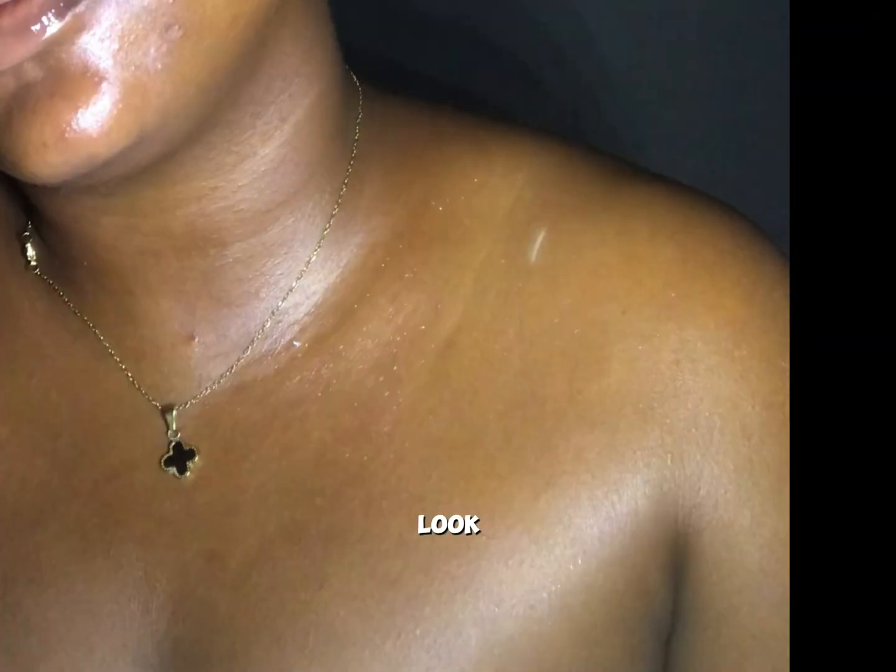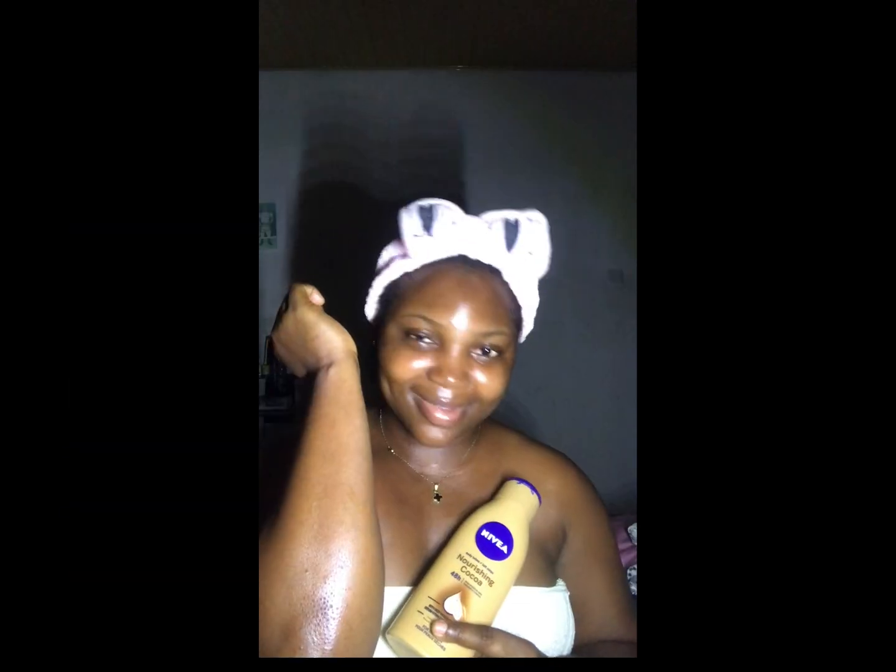Let's take a second to admire the skin. Look at how it's glowing and giving what it needs to give. This product is mainly for dry skin, but can be used by every other skin type. It's amazing how it locks in moisture while giving that glowy, flawless finish.